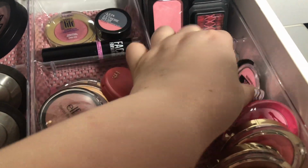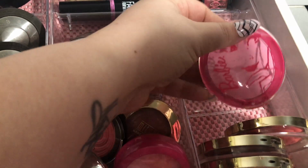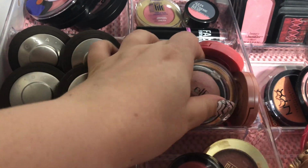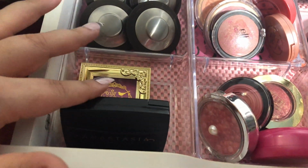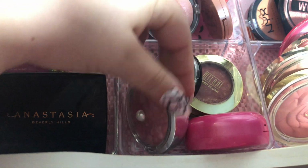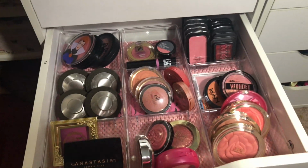And then I have another NYX blush, Shop Miss A, e.l.f., some Milani. This was from the Barbie collection from Walgreens. I have some Tarte, some more e.l.f., a couple Flower Beauty blushes there. And these are all Becca, Pretty Vulgar, Anastasia Beverly Hills little trio. And then here I have Milani, Physicians Formula blushes, and this little Laura Geller blush that I got recently at TJ Maxx.